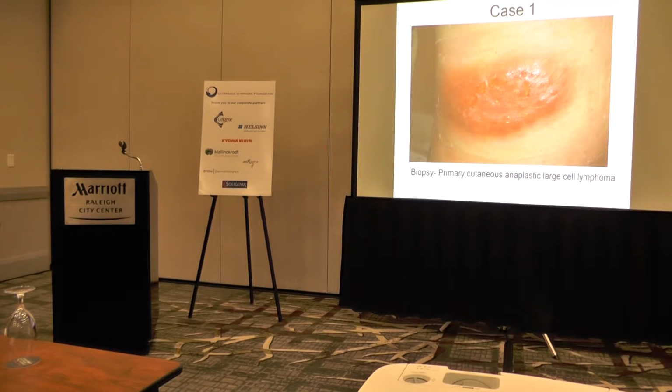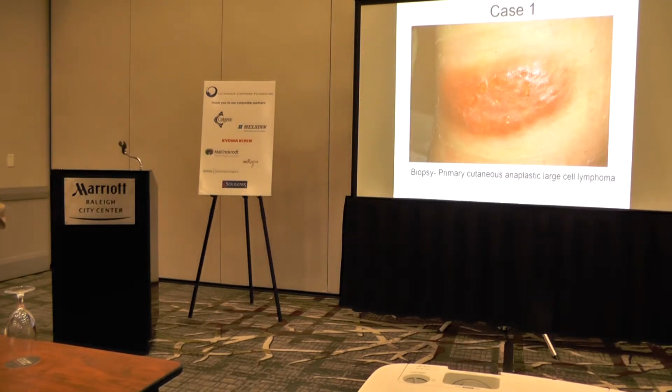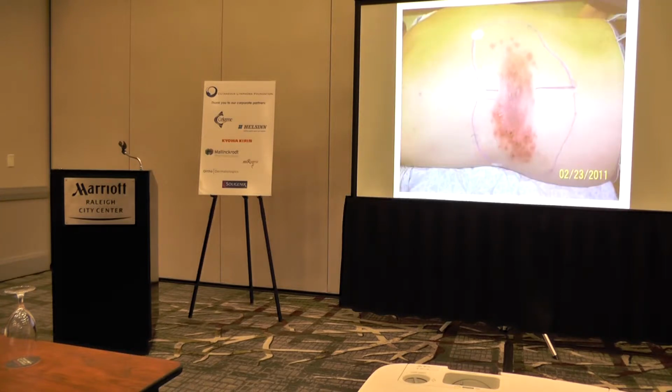And so he had this fairly large, raised, red, ulcerated lesion. You can see how the skin's breaking down. It's weeping. Very painful lesion. He was on pain medicines, pretty miserable. He had scans done which showed no evidence of cancer anywhere else, and he was diagnosed with stage 1 primary cutaneous anaplastic large cell lymphoma. And with stage 1 ALCL, we often treat with radiation therapy. And so when patients come in for treatment in this particular circumstance, it's pretty simple.